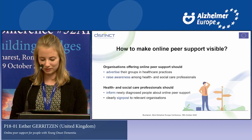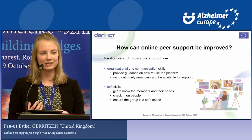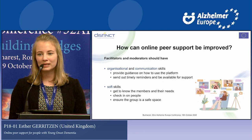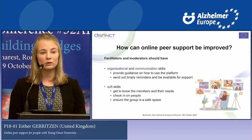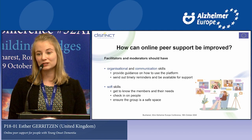So how can online peer support be improved? Well, first of all, facilitators and moderators should have clear communication and organizational skills, so provide guidance on how to use the platform, send out timely reminders, be available for support. But they also should have soft skills, so get to know members before they join the group, get to know their needs, check in on people if they face any difficulties during the meeting, and finally, ensure that the group is a safe space for everyone. So yeah, these were the main findings of my project.